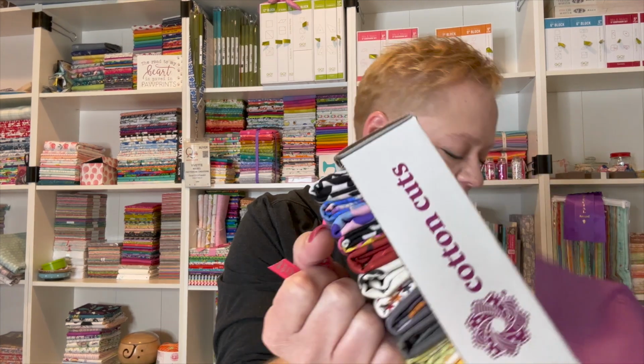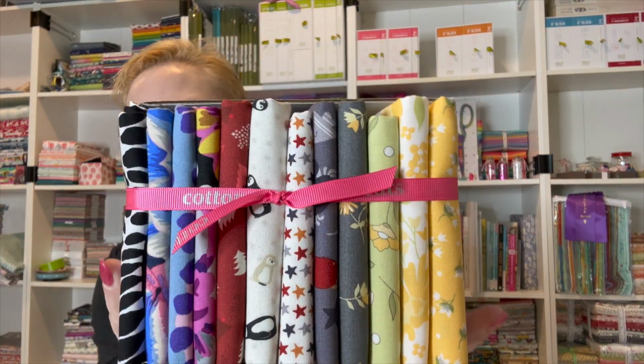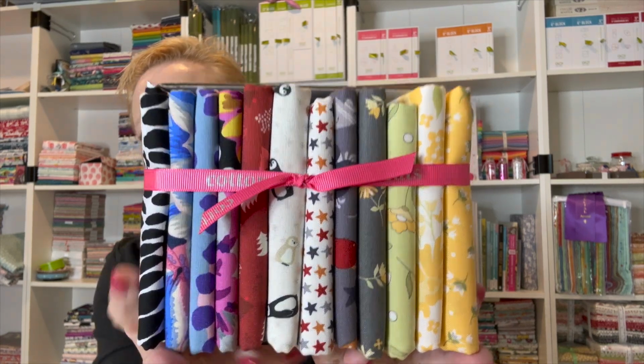And finally, we have some blenders. Something I know. The blenders are K-Facet Fall Release for Free Spirit Fabrics. Okay, so let's get them out. I'm going to take these out and I'm going to put the box down. And here are the fabrics that I received. Okay. So let me take them out.